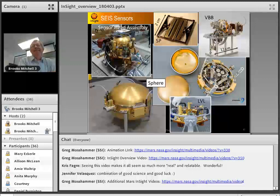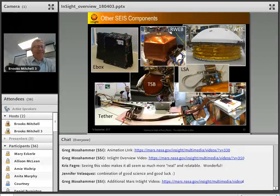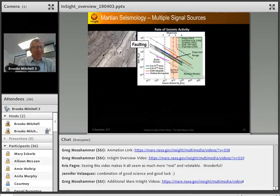I'm not going to go into this, but it's a complicated instrument. It's got many different pieces. It's by far the hardest piece to actually assemble and get going. This is just an overview of all those different pieces. Then the question is, what causes any signals that it's going to get?